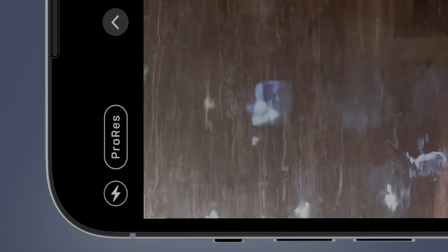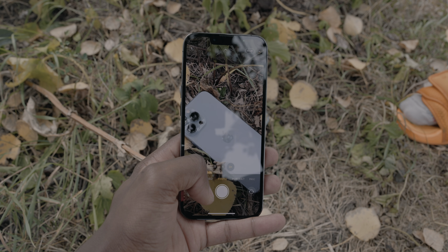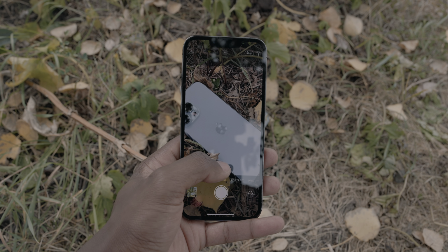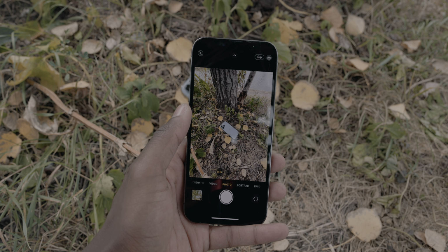And ProRes video recording was announced for the 13 Pros, but we're still waiting on actually getting that feature. So unfortunately, covering that will have to be a video of its own. But as many have said, you should not buy a product for a feature that isn't currently available. You don't know how well it's going to work, if it's actually going to be beneficial for your workflow. It's a big question mark.